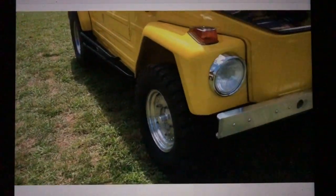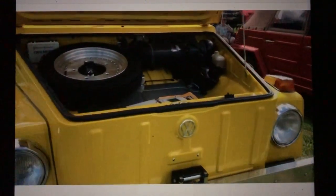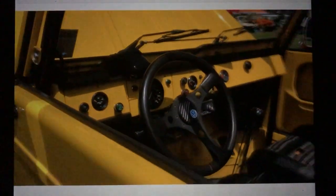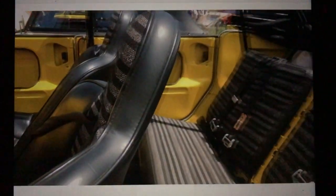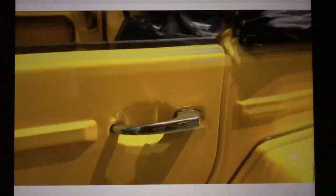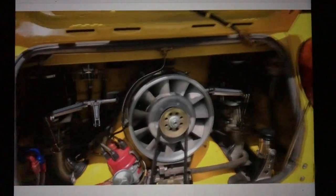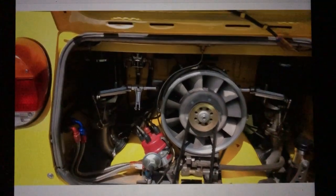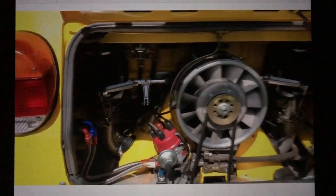All right, here's another one. Beautifully done. Custom side rails on it, custom seats, dash, sport steering wheel, 5-point harnesses. Very cool. Wow. Not sure about the motor, what kind of power it produces, but looks like a good bit.